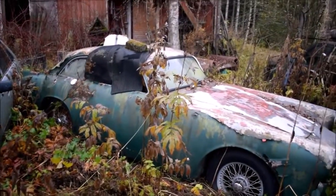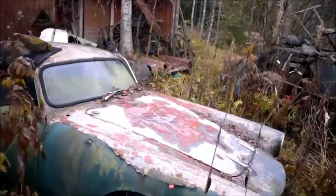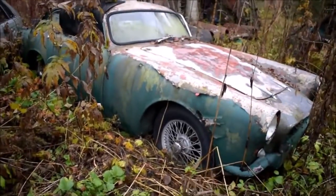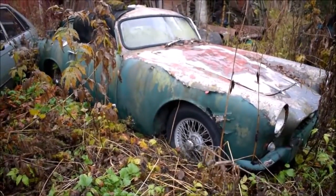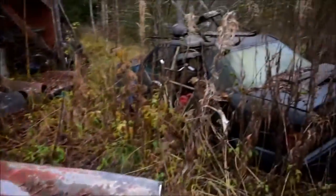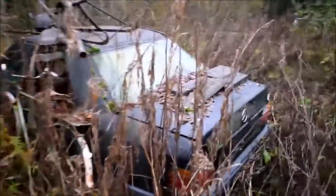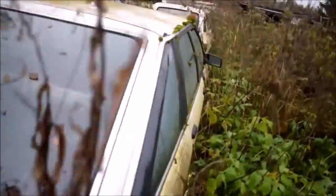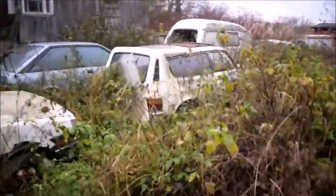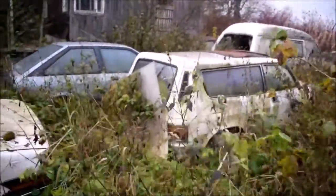Peerless GT, because there were only 300 made of these in the whole world. So it's really rare. Some not so rare Mercedes and Toyota Carina. What is that? Oh my god, that looks so stupid.